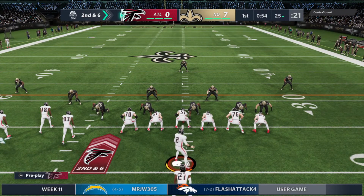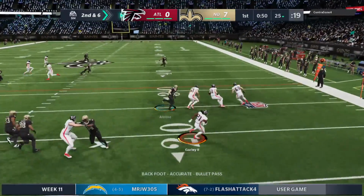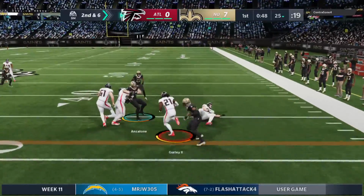Well, you went 3 and out. And now they have that opportunity. No, you didn't go 3 and out. I went 3 and out on that first drive. I'm trying to do better here.